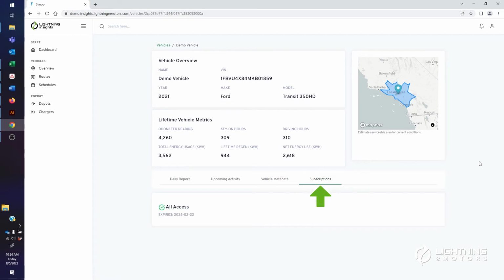We can also go over into the subscription status bar, which is going to show you for this specific vehicle where you are at in your subscription term, as well as what level of subscription you have. We have all access as well as API only available for all of our Lightning customers.